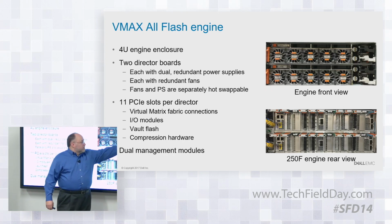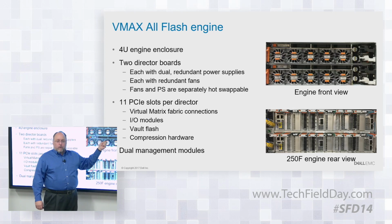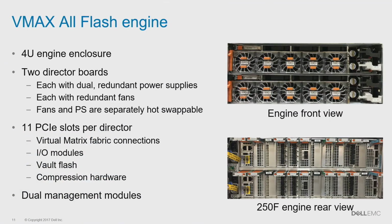The power, as you can see here, there's actually 4 power supplies, 2 for each director. So you have A and B power going separately to 2 power supplies that power the director. There's no shared power between these directors. They each get A and B power feeds. There's no power in the backplane. These are very simple pass-through cables, so the power plugs stay on the back. So you don't have to run any cables on the front of the system.